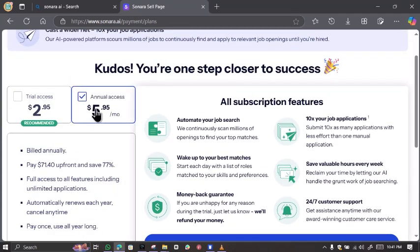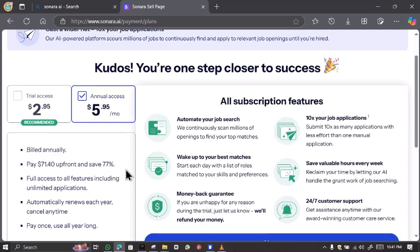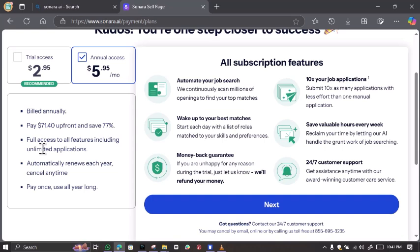Your money back. Then we choose the annual access. This is the second plan for pricing. Look at the pricing, by the way. We look at the annual access. You pay $5.95 per month. It's billed annually, so you pay $21.40 upfront and save 7%. And you get full access to all features, including unlimited applications. It automatically renews every year, you can cancel anytime, and you pay once and use it all year long.